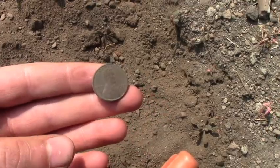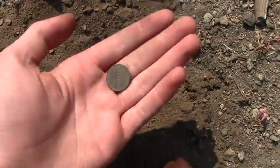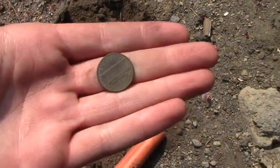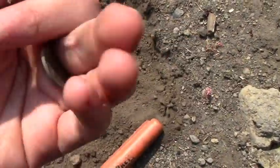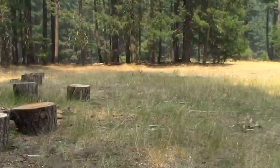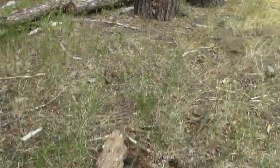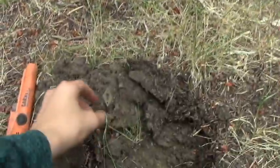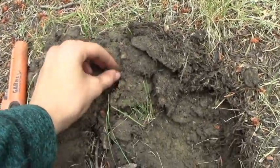First penny of the day, it's a 1979. Not down there too deep. The ground here is super sandy, and it's super easy to dig and find targets, but awesome find there, a copper penny. All right, guys, I just found something really cool here. I didn't really expect this. I thought it would be a ball cap, but look what I just popped out.